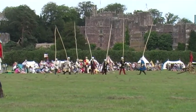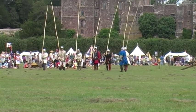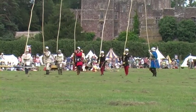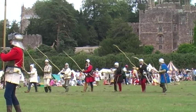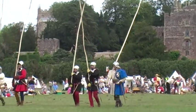Pikes went on to be used during the English Civil War in the 17th century. It was the last time a Scottish king was killed on English soil. So what we've done here is we're trying to show you some of the soldiers. Gentlemen, if you'd like to charge the crowd, on your orders. That about 50 people scared to death.